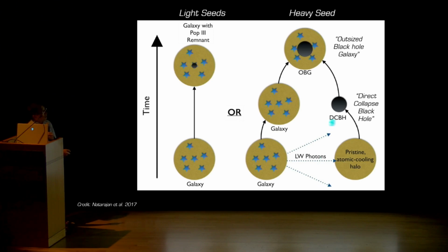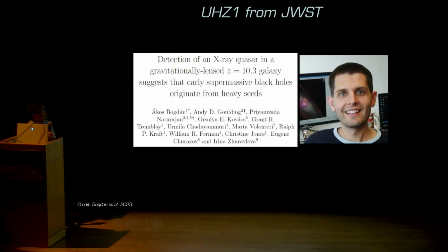And so this direct collapse black hole is that second mechanism that I talked about. In this case, you form a much, much bigger black hole, and it eventually finds its way to the other big mass, which is the protogalaxy. So you basically have a black hole entering and finding its way to the center of that galaxy. Astronomers love to create acronyms, and so the name for this is the outsize black hole galaxy, or the OBG. And this is the topic of the next two papers.